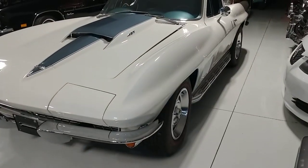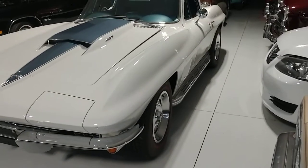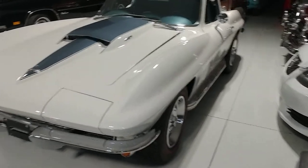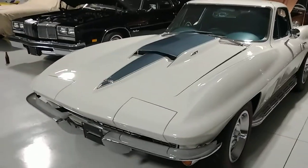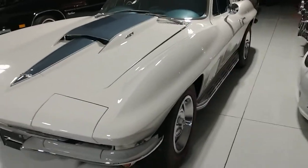We're looking at this 1967 427 435 horse Corvette Coupe. This is a car that's finished in Ermine white, bright blue interior with a blue stinger. Just a killer looking car. Really love the way this thing looks. This is a restoration that only has about 48 miles on it since the restoration.